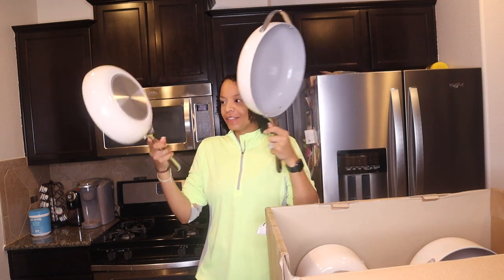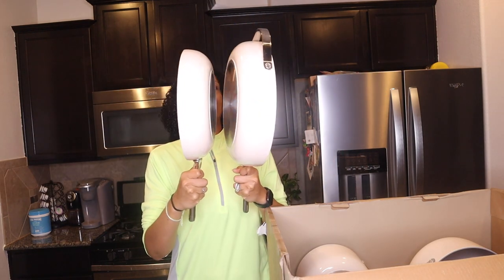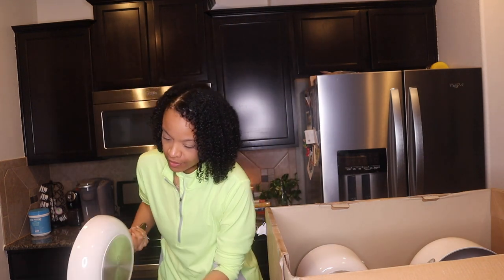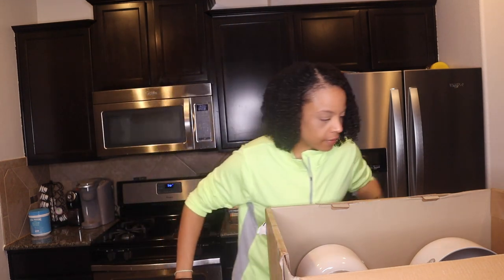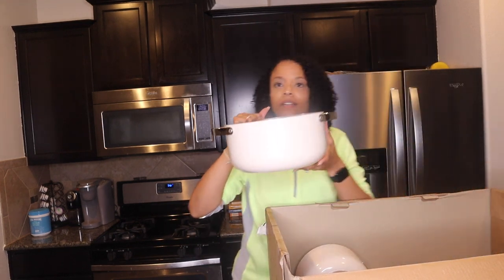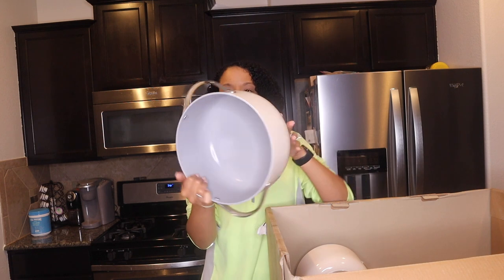Let's compare it to, oh, they're heavy, y'all. Ooh. This is so cute. So, saute. Fry pan. Then we have our Dutch oven. And this is a really big pot.